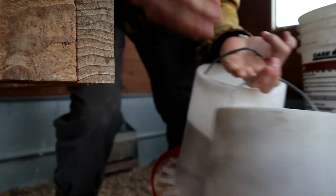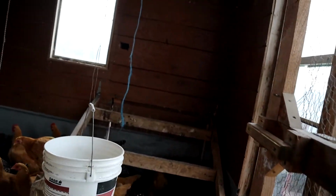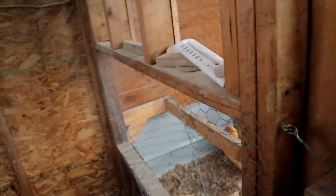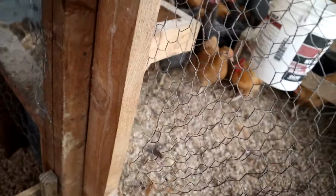Got the feeders, let's go. Really stirred the chickens up. Normally they'll be outside already, but today we left them in so we can catch them. Man, these feeders are already up feeding.